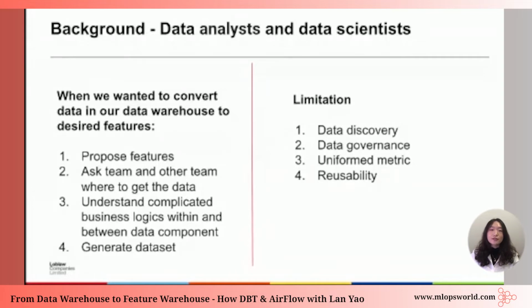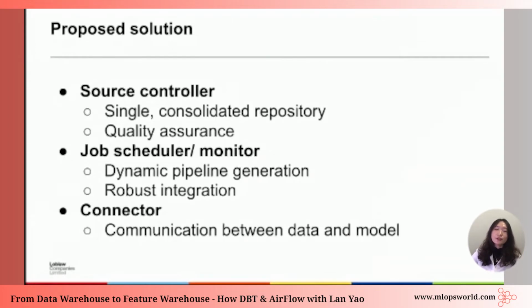To address data users' pain points, we need to identify a solution that fulfills three requirements. First of all, we need a single and consolidated repository to control all our data models and apply tests and checks on top of the data models to ensure the data quality. Second, we need a coordinator to schedule pipelines with robust integration. We wish we could run our tasks with arbitrary clusters, and it could be easy to apply to our current infrastructure. And in the future, if there are next generation technologies, it will also be easy to extend. Last, we want to have communications between the data pipelines and the model pipelines, so we could guarantee the data quality before we use it.